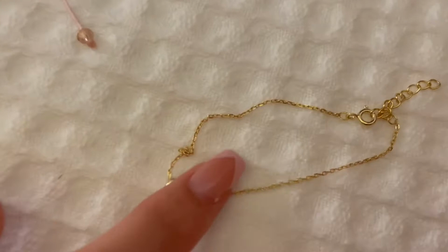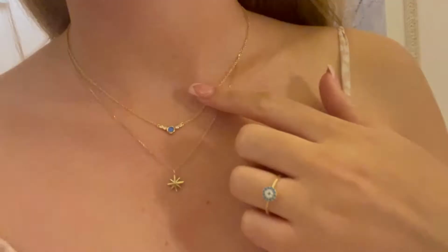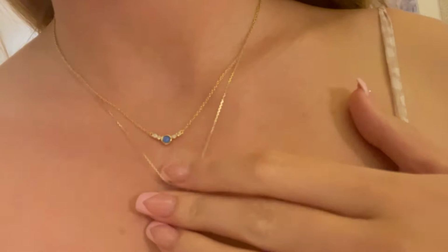And then Anne-Catherine got this bracelet for her mom. Really cute. And I also got this necklace. It's this one right here, not this one, just the top one, with the blue stone. Really, really love it.